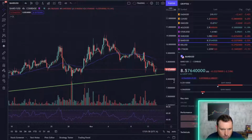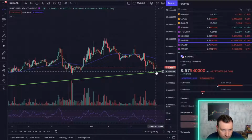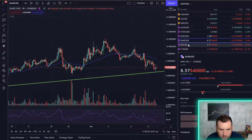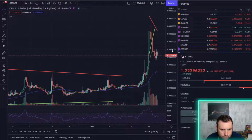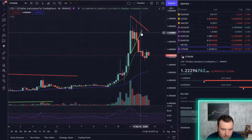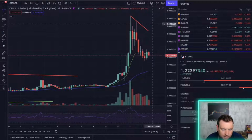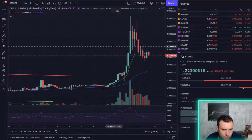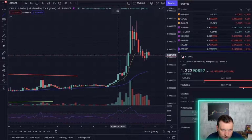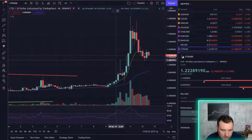BAM protocol pulling all the way back to the trend line. 828, not a bad place. KRL, that one looks like it's done. It hasn't done anything anymore. I'm going to take it off my watch list. Cartesi having about a 50% pullback on this. So it's trying to hold. Looks like, where are you holding at?